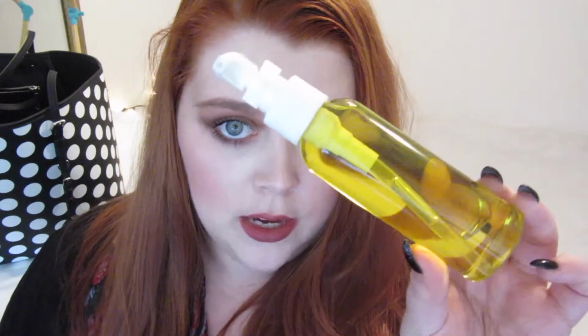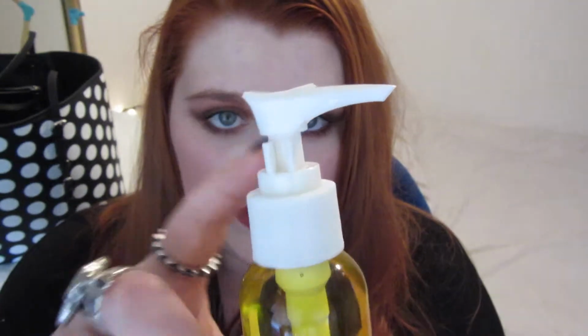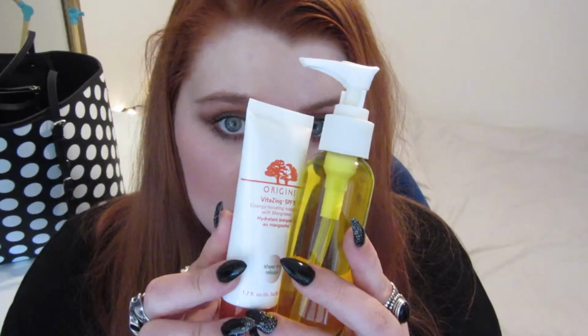Then I have my cleanser. This is the Origins Clean Energy Cleansing Oil, and I've just decanted it into a little bottle. I got these bottles from Boots, I believe, and they have a little stopper to make sure that they don't spill in the bag. And I just decanted some of this in here to take away for, again, my friend and I to share, because I turned her on to both of these products and she is obsessed like me. So we thought we would just take this to share, and this will be enough for us for the whole time.